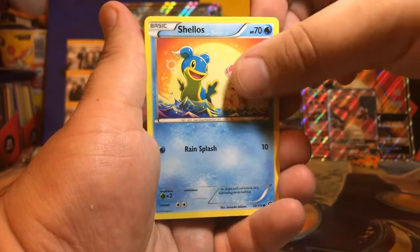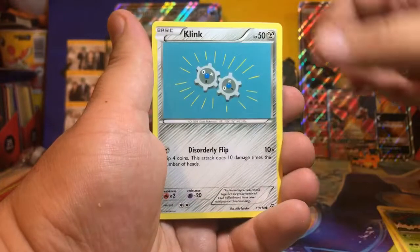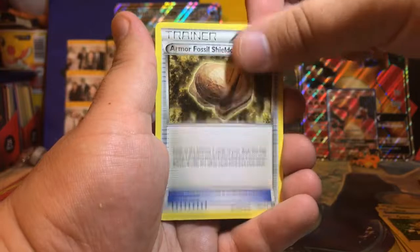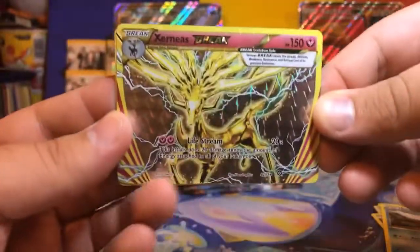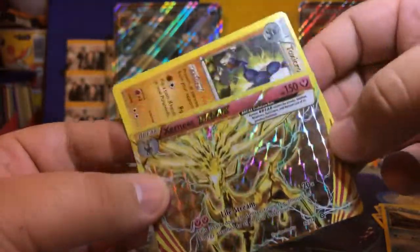Shellos, Trubbish, Tangela. No, I'm just kidding, it's Tangela. Klink, Joltik, Armor Fossil, Shieldon, Klefki, Dwebble. Ooh, something that used to be worth a lot in this box is a Xerneas BREAK. Very, very nice. And a Toxicroak non-holo rare. But hey, we start off with a BREAK.